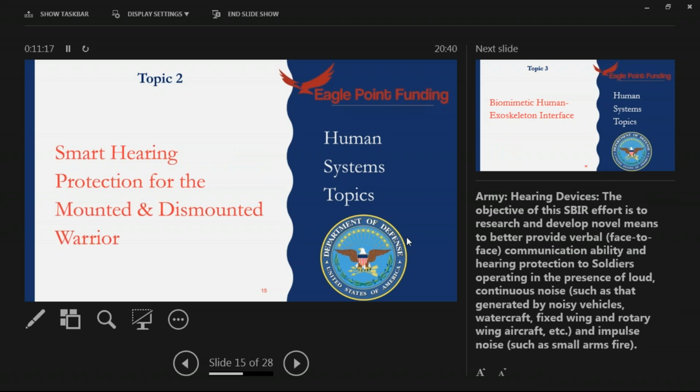Topic number 2, smart hearing protection for the mounted and dismounted warrior. This is also from the Army. The topic here is hearing devices. The objective of this SBIR effort is to research and develop novel means to better provide verbal, face-to-face communication ability and hearing protection to soldiers operating in the presence of loud continuous noise, such as that generated by noisy vehicles, watercraft, fixed wing and rotary wing aircraft, etc., and impulse noise such as small arms fire.